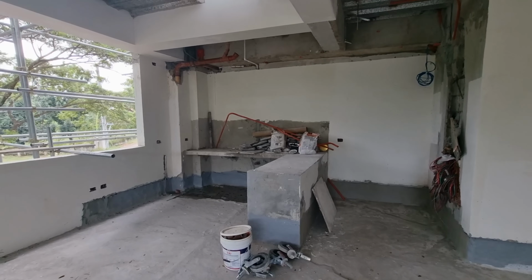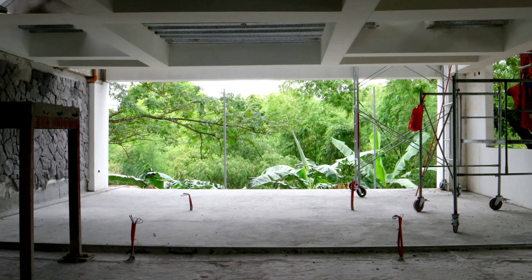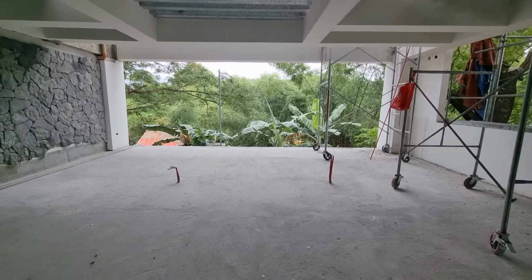Moving along, as you can see, the windows are still not installed, as they will be the last thing to happen in the ant room, like the icing on the cake. The glass panes are custom ordered and will be imported from out of the country. That installation should be crazy.